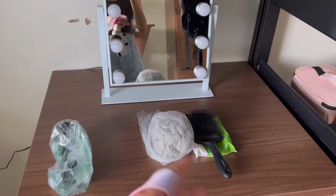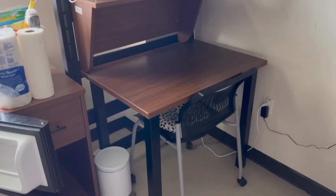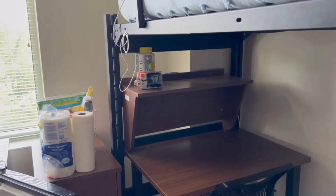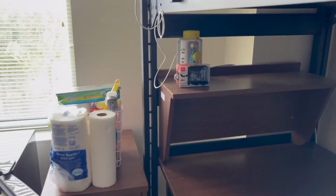Basically, this is all I am using for tonight, so that's why it's out. I already cleaned all that out. My desk chair, I still put my pillow on there because the desk is still uncomfortable. My trash can, which is empty. I cleaned everything off except my speaker and my AirPods and the charging station, which I'm still using.